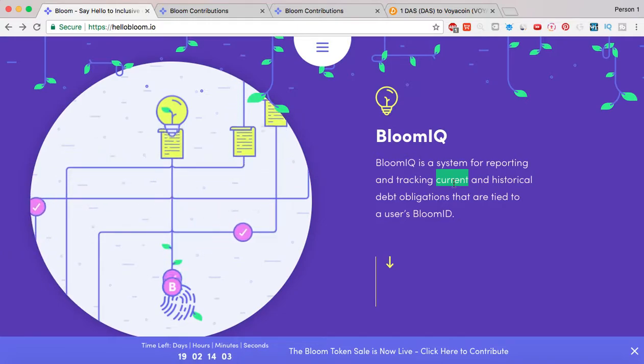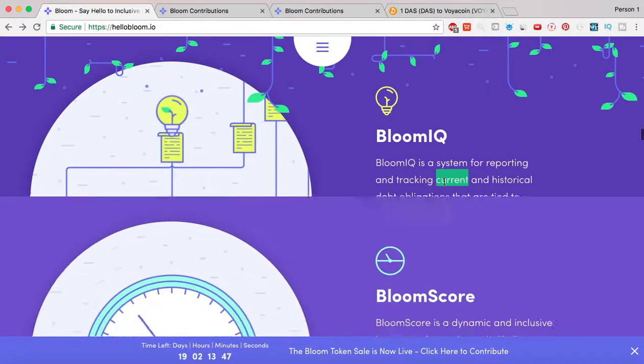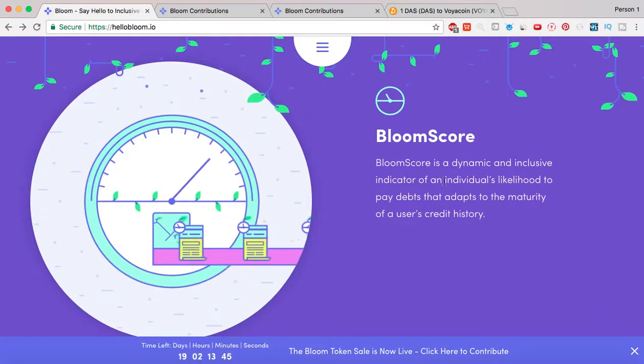Okay, so if you have a user ID, it's going to have all the historical debt obligations tied to the user's Bloom ID. That's pretty cool. Basically, it will have all the credit cards you have and all the lending. Bloom Score is the dynamic, inclusive indicator of how likely individuals are to pay debts, based on the user's credit history. This is just like a FICO score, and it's going to update from time to time.